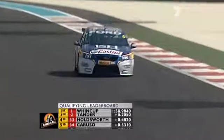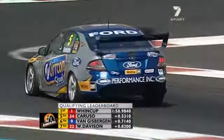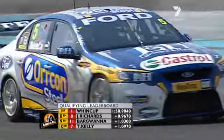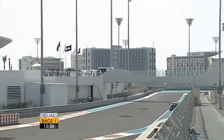Then Garth Tander, then Lee Holdsworth. Still weird, isn't it, to see the red box next to Whincup and Lowndes instead of the blue box like we're used to, but we'll get used to these changes as the year goes on. And Jamie's going to go back to back because he's posted the fastest first sector time as well.